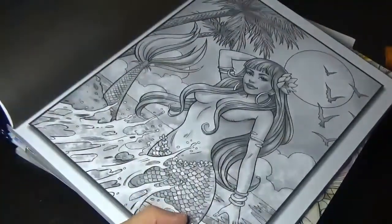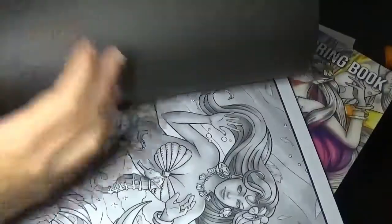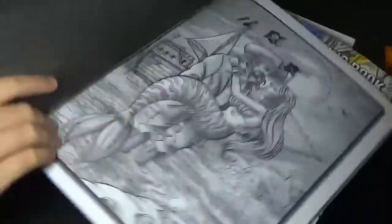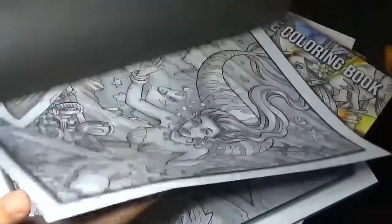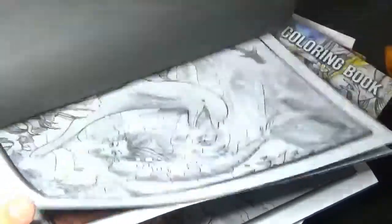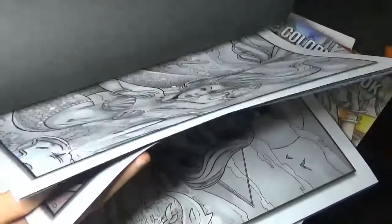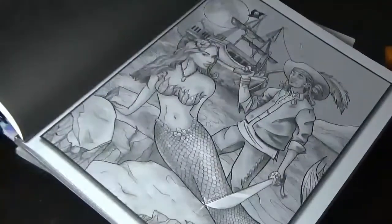It's definitely not like a book for kids. And this book has a couple of men in it too, I think. Let me see. Yeah, there's a pirate. So, you know, if you like coloring men, then this has a few in here. I think there's a page, yeah, there's another pirate.